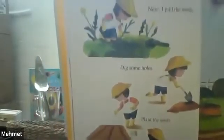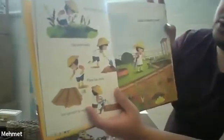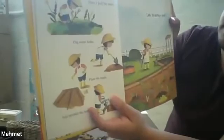So that's the process. We need to give them water because it gives them nutrition, energy, oxygen, everything they need to grow. Look, it's starting to grow, Kiko said.